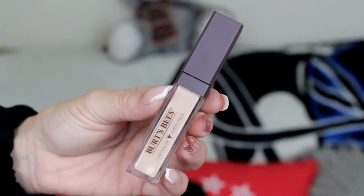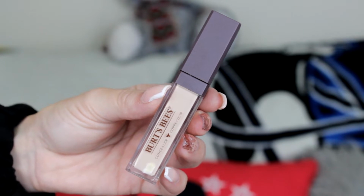The next product we're going to go in with is concealer, and this concealer is by Burt's Bees. My first thought on this concealer is I thought it felt really heavy. When I first swiped it on my face, I thought I made a huge mistake because it just felt really heavy, really full coverage, which is nice, but I was really worried that it was going to give me a cakey look under my eyes and throughout my face.